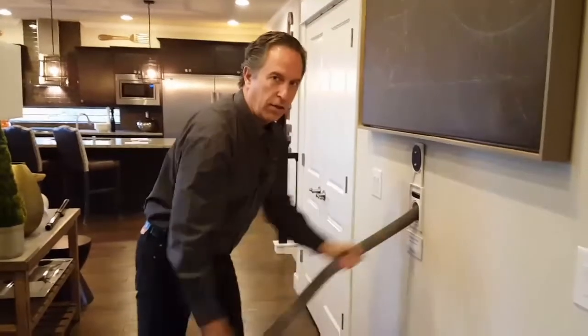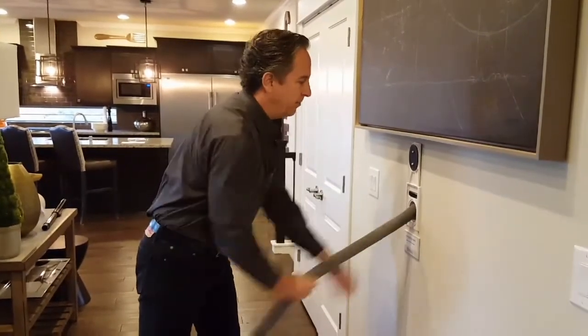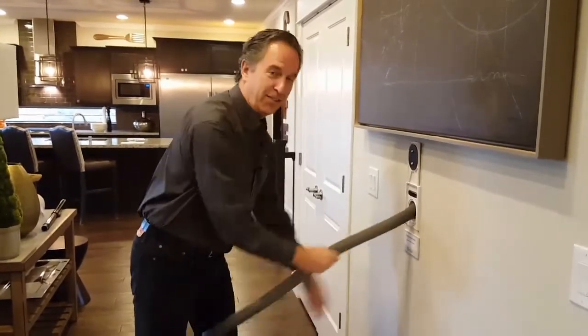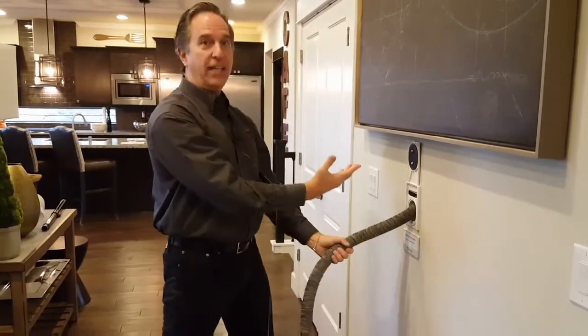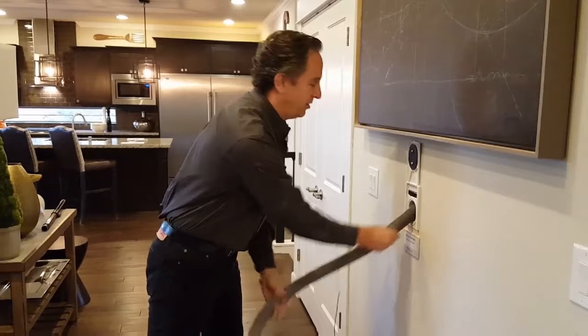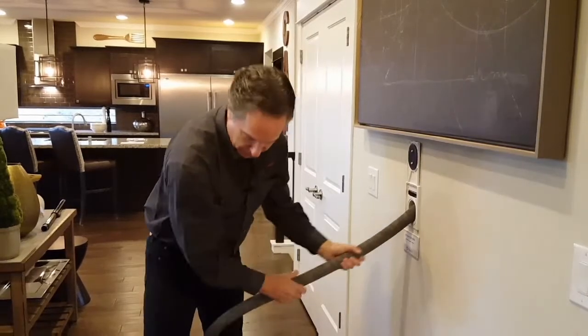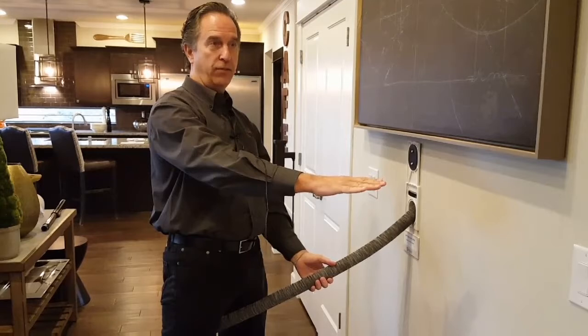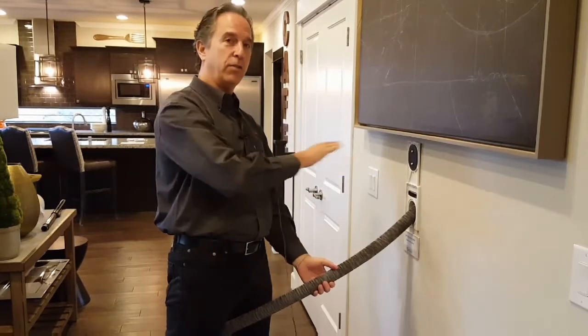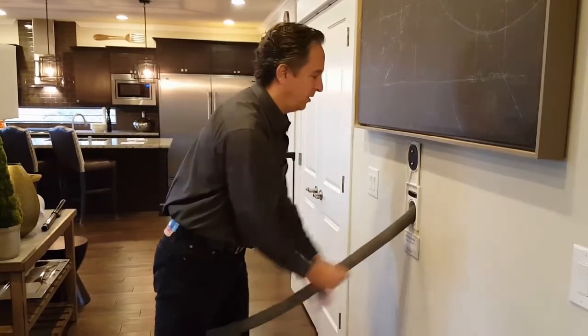So because this is a longer hose, a little bit harder to pull out in the beginning. Good grief. This is a 60-foot hose. Where does it all go? It's all in the pipe in the wall. That's incredible. So yeah, there's a lot of hose here, but this hose will cover this whole floor. It's a 3,500 square foot house. This whole floor and most of the floor below.